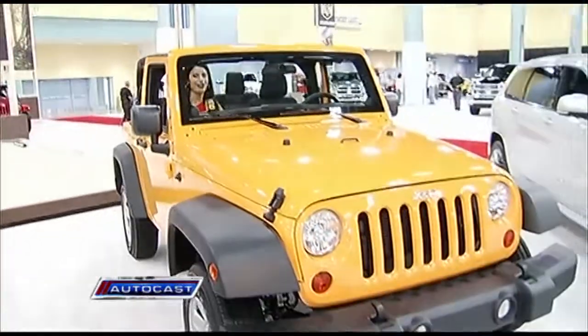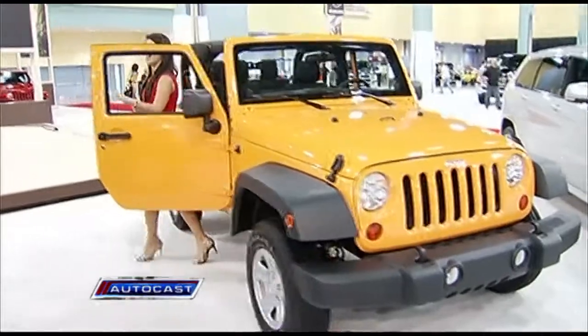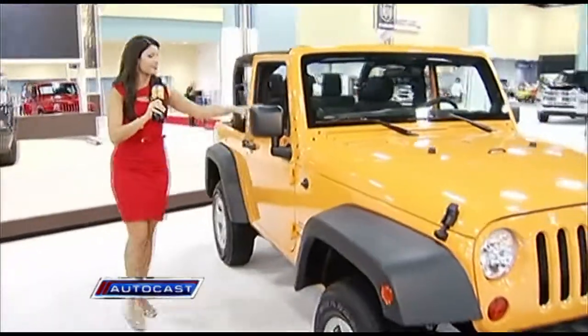Let's go over to Roxy. All right, I'm sitting passenger side. I bet you could see yourself right here in the driver's seat of this brand new Jeep Wrangler, top down. Love the color. It says South Florida. You can check out this vehicle here at the South Florida International Auto Show, and you can feel the power of the 4x4 Jeep, of course, at Camp Jeep right outside of the Miami Beach Convention Center.